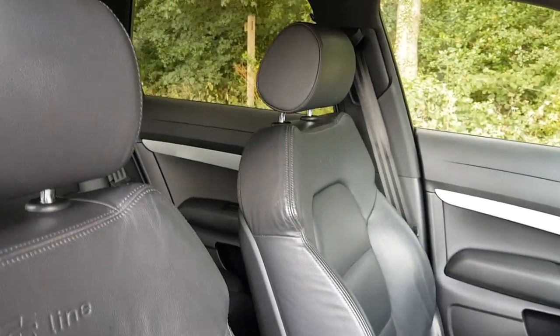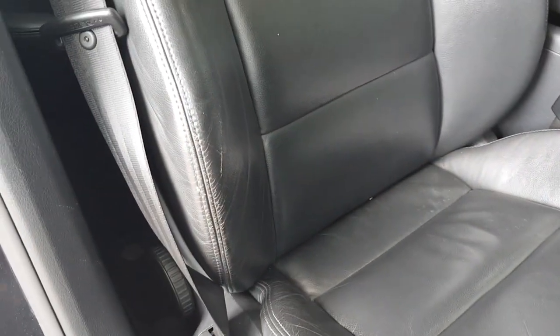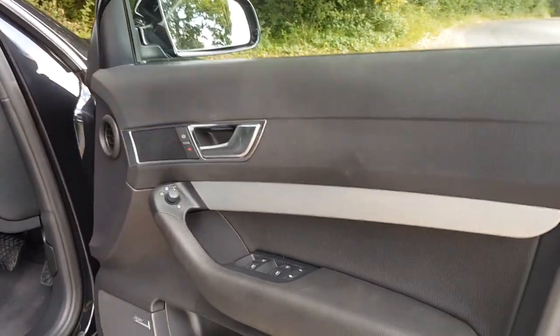The interior has been beautifully cared for. Fantastic sport seats here in the front. You have S-Line embossing up at the top. Only a very minimal amount of bolster wear. Again, certainly nothing excessive considering the age and mileage. And all carpets and everything like that are all in lovely condition.